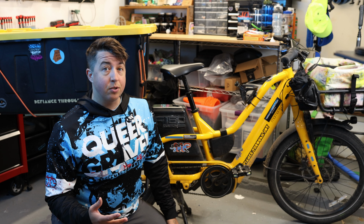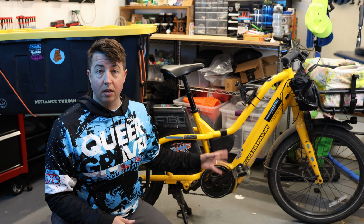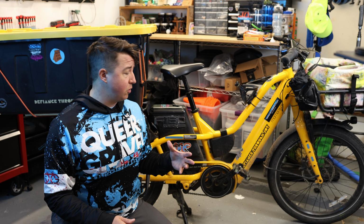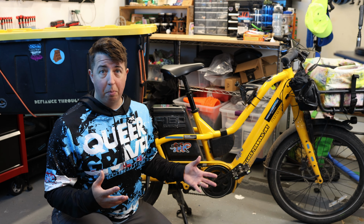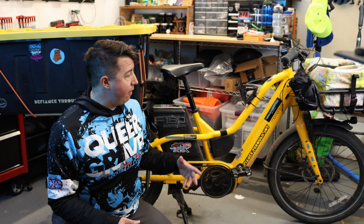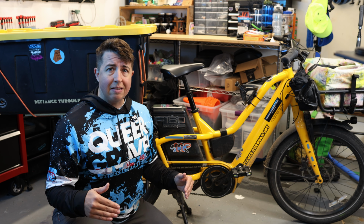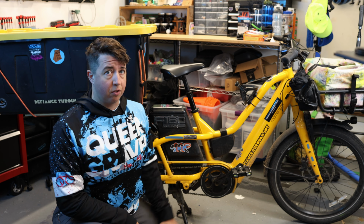Some of my favorite key accessories are the Redshift Arclight pedals. I love these things. They are really smooth pedals and they just so happen to light up with smart lights, which is super helpful. I love that this thing can be super decked out. The other thing I really love is the ABUS frame lock. Super easy security. I'm gonna do a whole video on that down the road, so stay tuned for that.